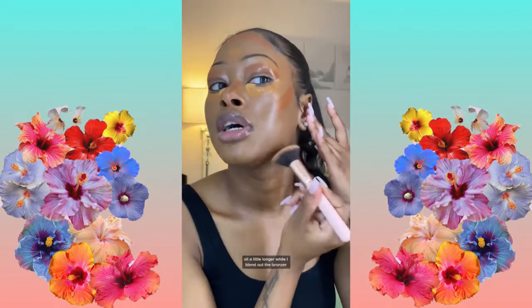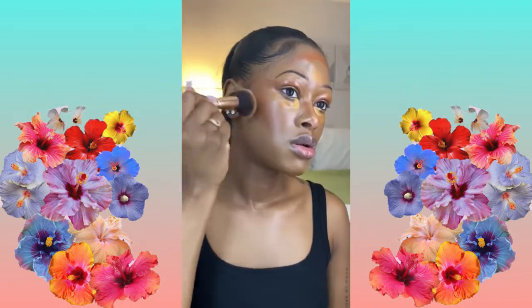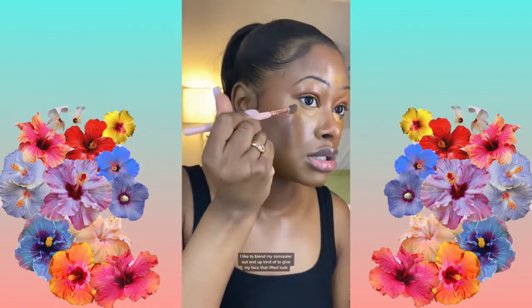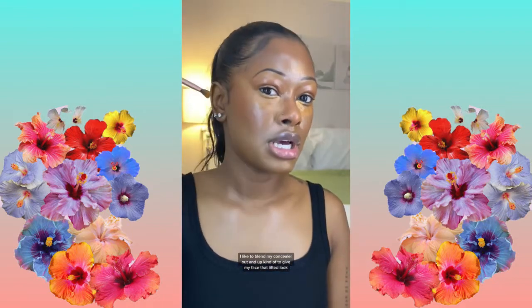That foundation actually covered pretty good. I like the concealer under my eyes to sit a little longer while I blend out the bronzer. Look at that. It just blends out so beautifully. I like to blend my concealer out and up, kind of to give my face that lifted look.